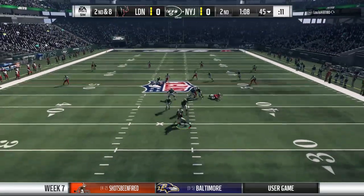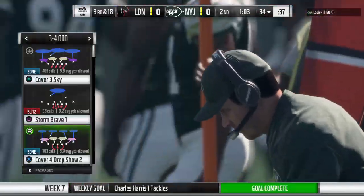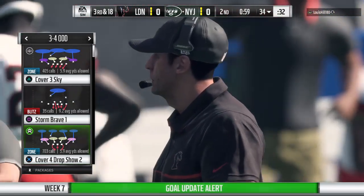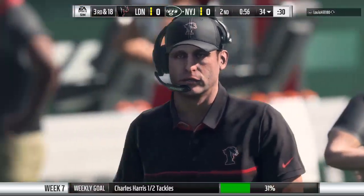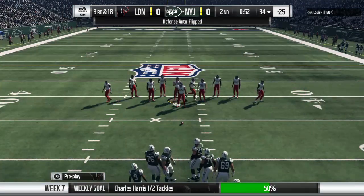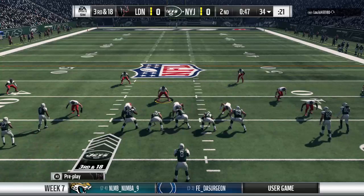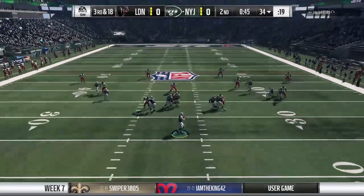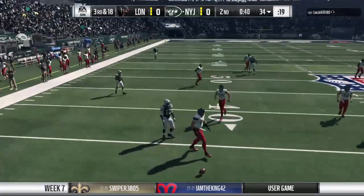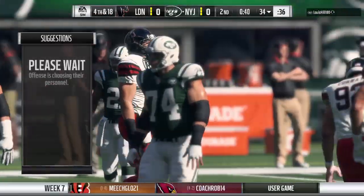Now Bradford on 2nd down. And the pressure gets to Bradford, and down he goes. Charles Harris, he's the one to get him, and that's sack number 7 for him on the year. In search of something here after the sack. It's 3rd and long. Bradford getting his guys ready. From the shotgun, it's Bradford. And incomplete. The contact made the ball roam free and brings up 4th down.